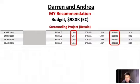You can see that the transacted prices in March, February, January this year are already 1.2 over million. Of course, we are not looking at the 1.5 million one because the size is 1,300 over square feet, probably a 4-bedroom. So the surrounding resale projects have transacted at around 1.2 million and above for the 1044 square feet. Having said that, the ECs at 900 over thousand are not 1044 square feet. Theirs is a compact, a little bit smaller. But I want them to understand that the prices around there are already 1.2 over million.